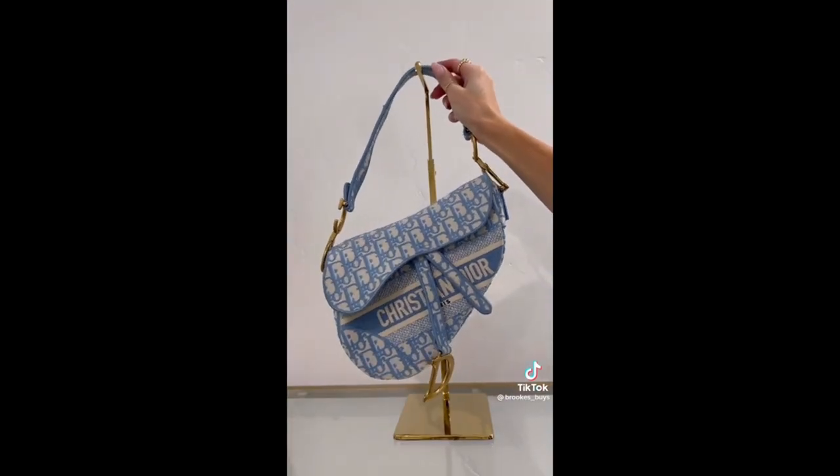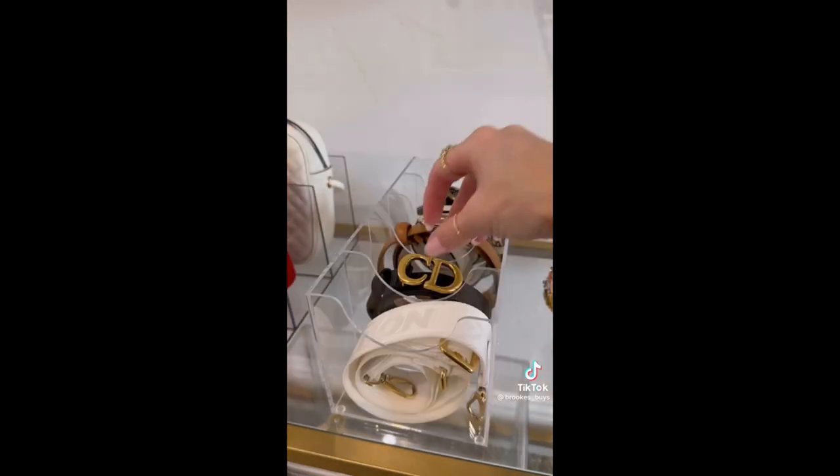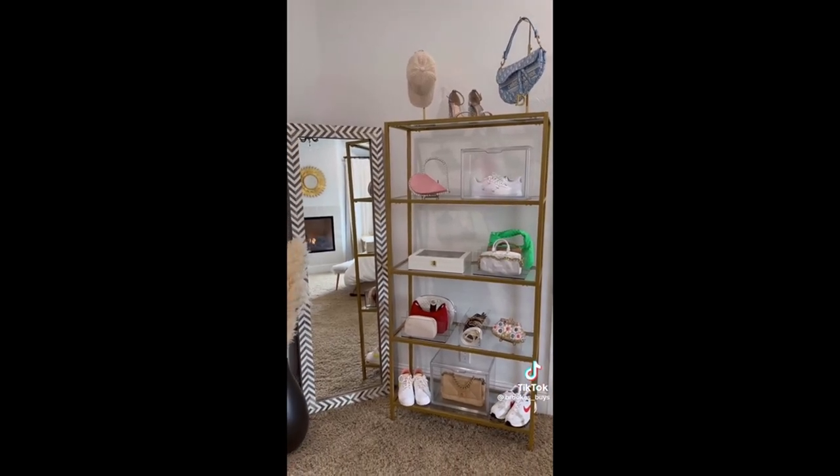Display your favorite handbags and hats with this adjustable display hook. Organize your belt and handbag straps with this organizer. View all your sunnies in this 8-compartment case. Closet organized.